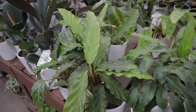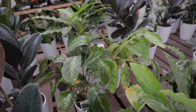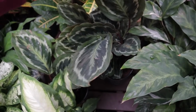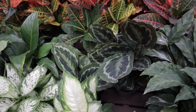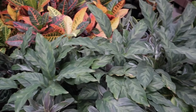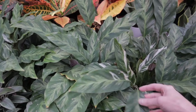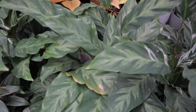I probably should have started with Calathea. Calathea are very, very popular houseplants, mainly because of their beautiful foliage. This one here is called a Calathea medallion, and I've tried this plant numerous times in my collection, and I have struggled with them, unfortunately. Here's another variety of Calathea. Oh, wow. Looks like they might even have a white fusion or some fun variegated variety in here. Let's take a look.